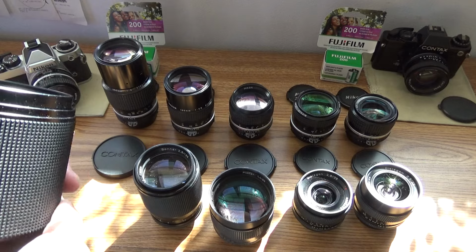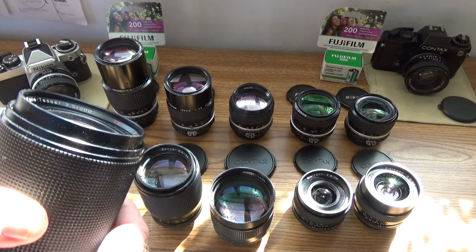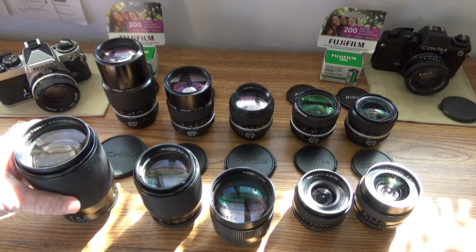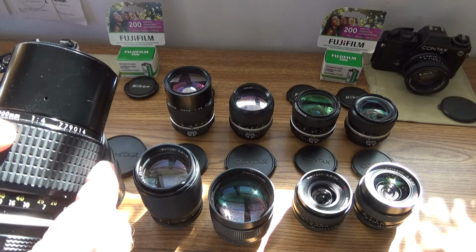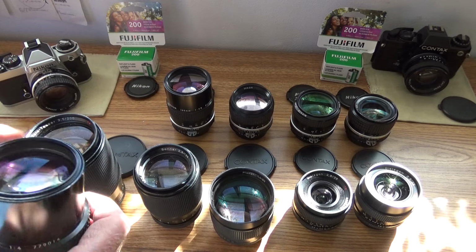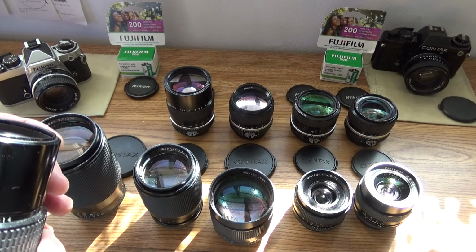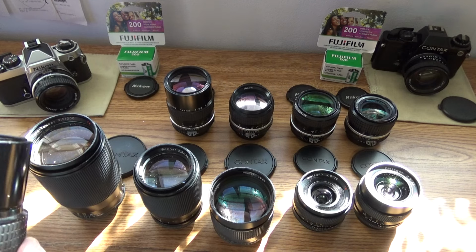All right, so this is the telephoto T-Star f3.5 200 millimeter, and the Nikon 200 millimeter f4. So this one is a little bit slower, a little bit smaller front element size, and it also has the slide out lens hood like that. Works pretty well. It's got some felt on it so that it keeps sliding pretty easily.